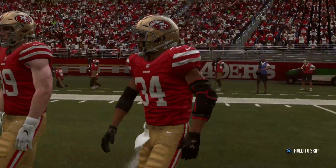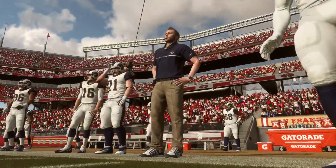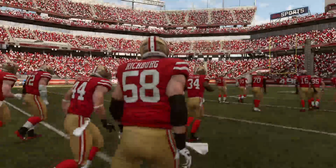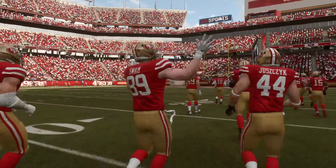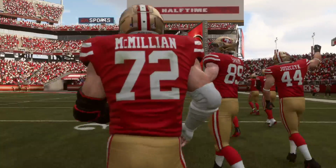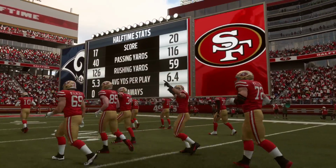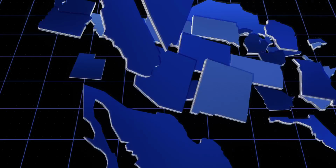So we've hit halftime here in Santa Clara with the 49ers out in front. As we'll send you back over to Orlando with our EA Sports Halftime Report, here's Jonathan Coachman. All right, Brandon, we'll get back to you guys in a bit. But first, time for a trip around the league on this final weekend of September.